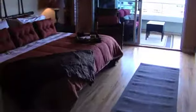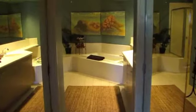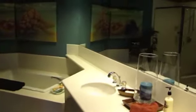The master bedroom is on its own private wing, opening up to the lanai and taking advantage of the soft morning sun and diffused light in the afternoons, as well as the cooling trades. A hallway with mirrored closets leads to an elegant master bath.